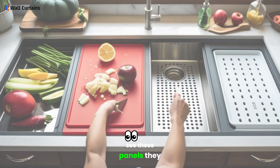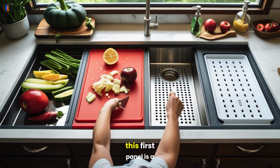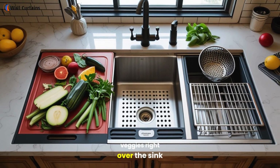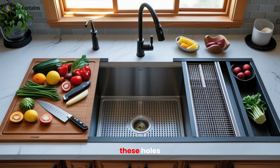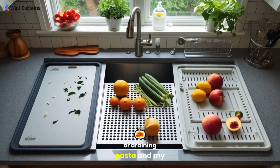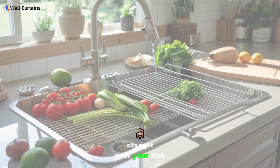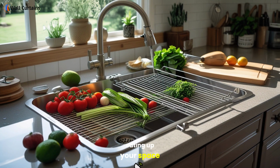See these panels? They slide right over your sink when you're not washing things. This first panel is a cutting board. Now you can chop veggies right over the sink. All the scraps fall straight down for easy cleanup. The next panel has these holes. It's a built-in strainer for washing fruits or draining pasta. And my favorite part, this drying rack that sits right over your sink. No more wet counters or bulky dish racks eating up your space.